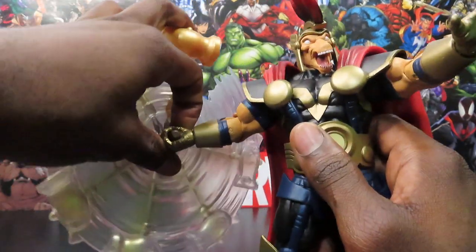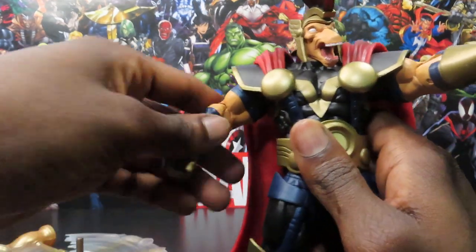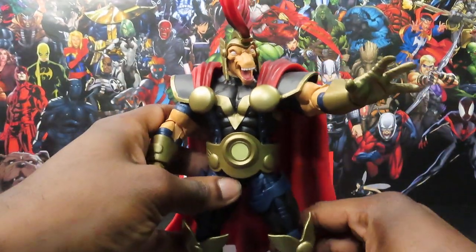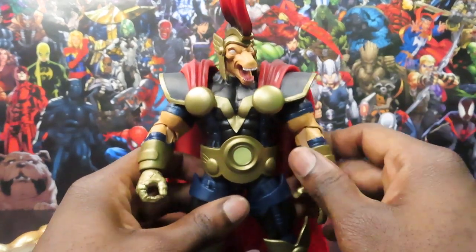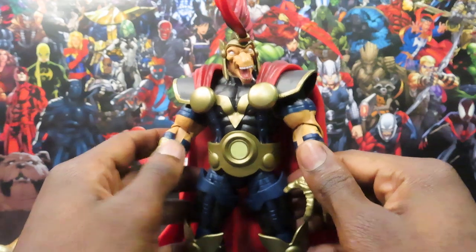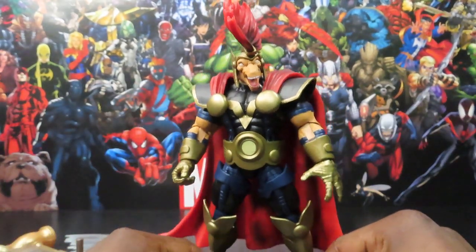Take his little spinny effect out of his hand. I love how they're starting to incorporate that for almost all Thor-like figures or characters that have hammers and whatnot. They're just giving them the spinny effect, a little bit of razzle dazzle, a little flair on the figures.